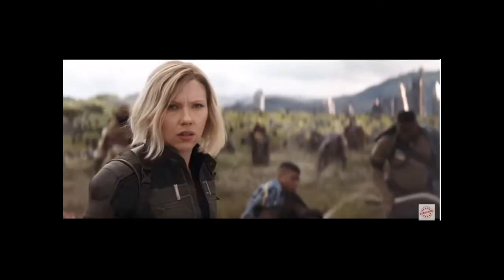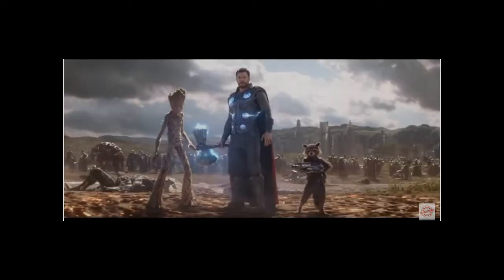There is also a low shot which makes the three characters seem strong and powerful. This scene has a big impact on the audience as there are a lot of emotions which lead up to this moment of relief. Before this moment, the audience are feeling worried and scared for our heroes, who are getting beaten by the Outriders. The audience then gets a sigh of relief when Thor arrives and saves our heroes, who have been struck down by the Outriders.